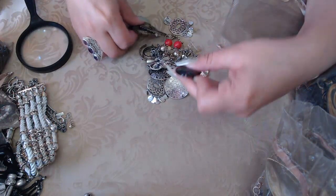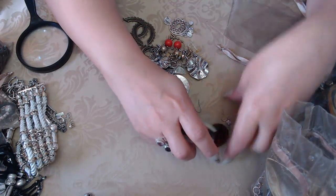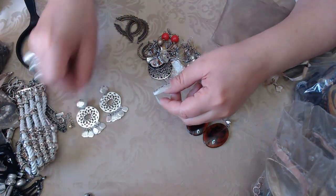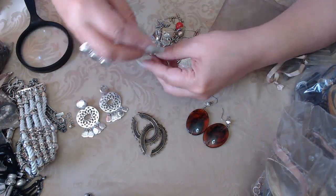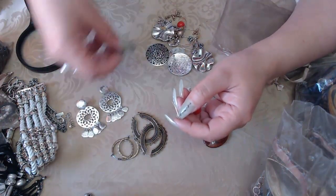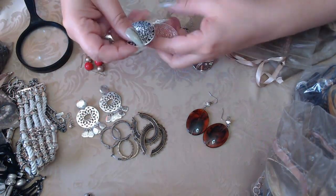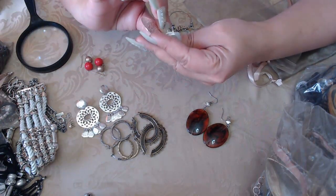Now let's see. Okay, we have these over here, the browns. And then we have this one here with kind of like a dangly, tassel-y look. And we have the hoops. More hoops. That's gold tone, and then we have the silver tone hoops. We have these ones with the little red balls over here. We have these earrings. These are cute. They're tin, but they're really nice.